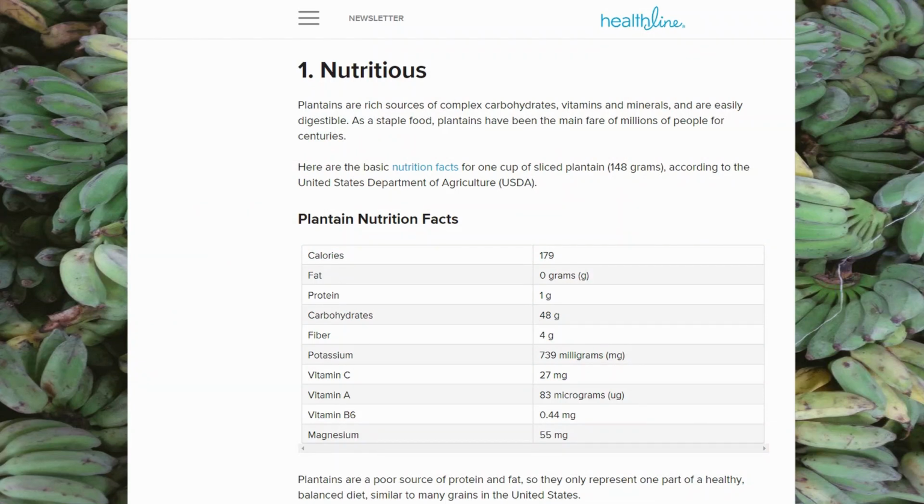This is from the Healthline newsletter. Plantains are a rich source of complex carbohydrates, vitamins, and minerals, and are easily digestible. As a staple food, plantains have been the main fare for millions of people for centuries. Here are the basic facts. A plantain is 179 calories, no fat, 1 gram protein, 48 grams carbohydrates, 4 grams fiber, 739 milligrams of potassium, 27 milligrams of vitamin C, 83 micrograms of vitamin A, 0.44 micrograms of vitamin B6, 55 micrograms of magnesium.